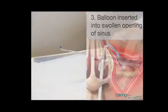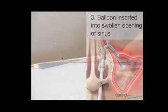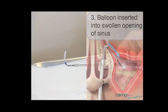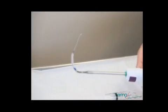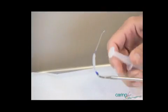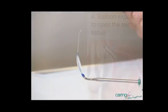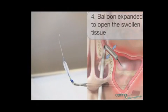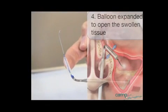Once the guide wire is in place, we then can advance over that wire a balloon, and that balloon is advanced to position just halfway in and out of the sinus. When it's in position and we're comfortable with that, and the patient's comfortable, we then slowly inflate the balloon. That balloon expands only to a specific diameter. It doesn't go beyond that.